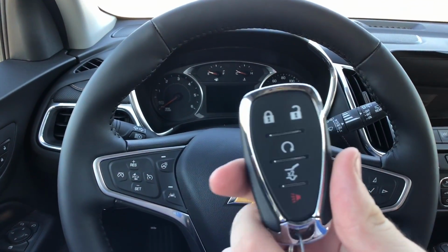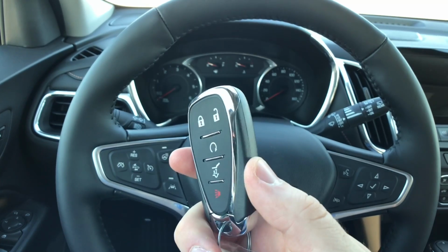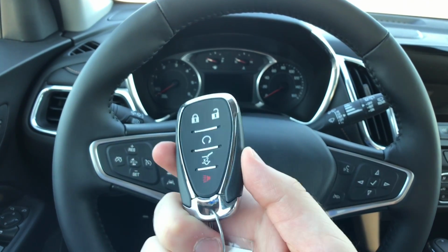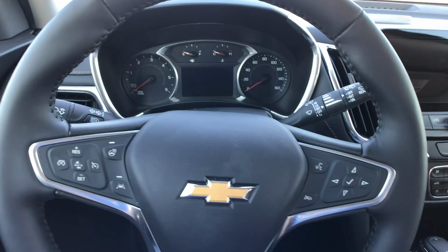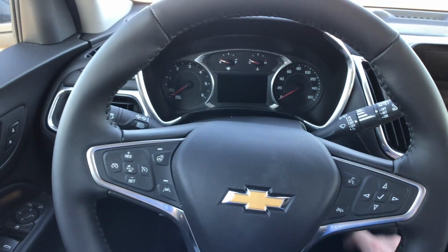Now that we're inside, I'll show you the key fob. We do have a very nice soft key fob similar to the Traverse key fob that I reviewed earlier. We do have remote start and push button start. Push button start is standard on all models.